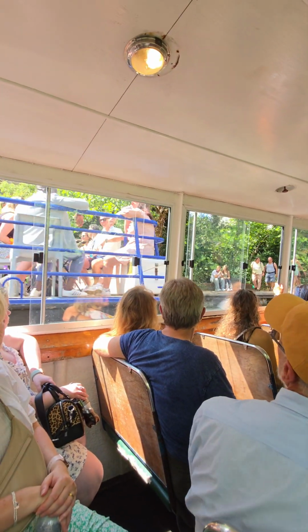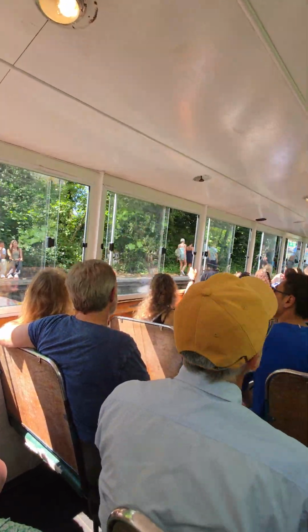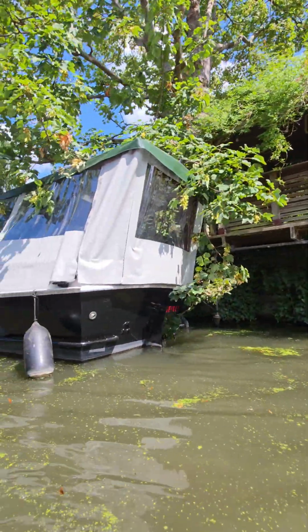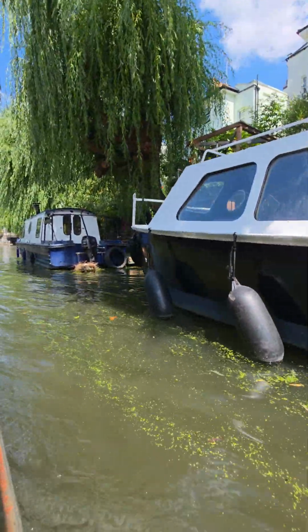This is the electric barge. That's where you can drink, as you can tell, and do events on board. Baby boat, the propeller at the back has a nest. That's a coot's nest. We may even see some baby coots a little bit further up.